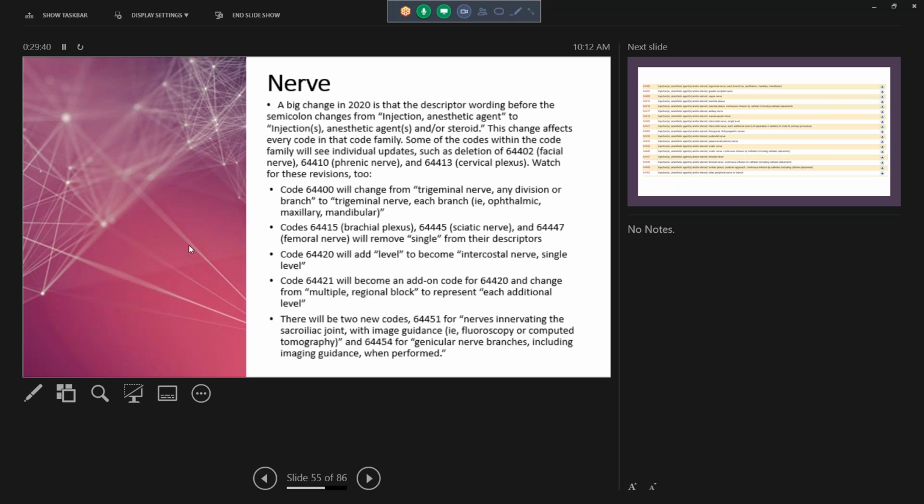Nerve coding is really hard because some of the codes will talk about the initial nerve and then there are nerve branches. But they changed the wording on a lot of these to be more specific. And just about every code from 64400 on has changed, 64400 to 64451. Two new codes were added, 64451 and 64454.